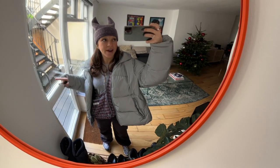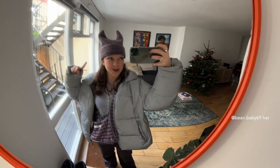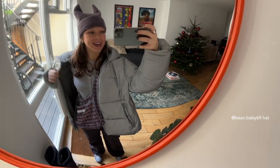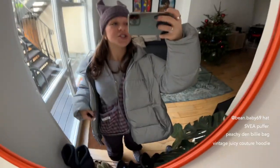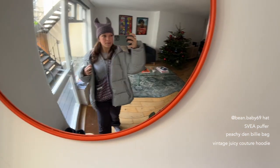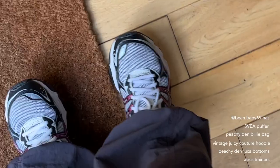I forgot to show you my outfit. I'm wearing a Bean Baby hat, and literally, old men love this hat. They always tell me how much they love my hat when I'm wearing it. This is my Peachy Den Billy bag. I've got on this juicy jumper, it's from my mum's house. I've got on Peachy Den Luca bottom, and then my Asics.